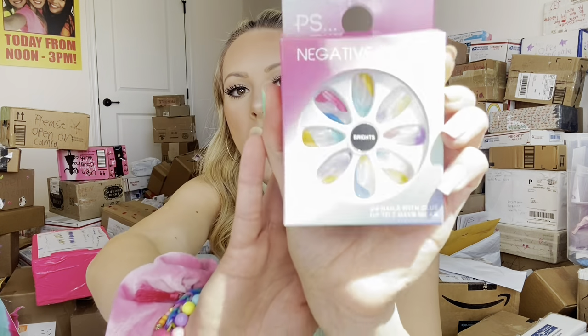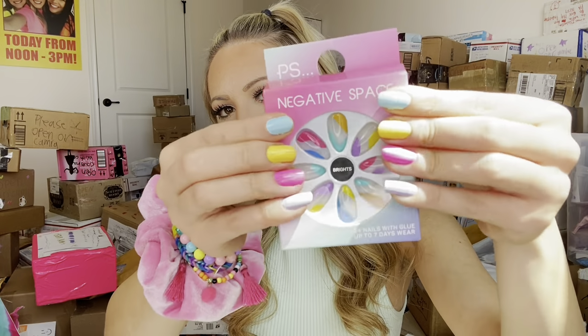24 nails with glue. Okay, I'm not kidding you guys. I am going to wear these. I love this nail design. It is so perfect for spring. In fact, it's actually so ironic because look at the colors of these nails and look at my current nails. These are right up my alley. I love these colors. And like, tis the season to wear bright colors because it's spring and it's about to be summer. I love this.